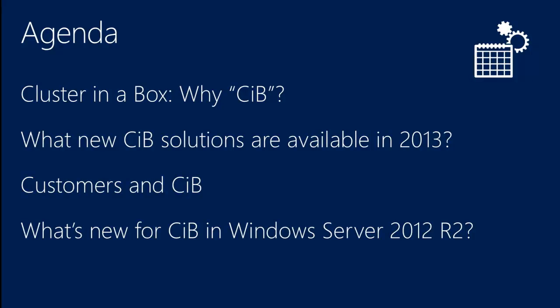And then something on the end that I couldn't put in the abstract because we have the embargo, but I'm actually going to tell you a little bit about R2 and some new stuff that's coming your way that will influence Cluster in a Box. So hopefully you'll get the entire story here and see what you can do to add availability to your business. So let's get going.